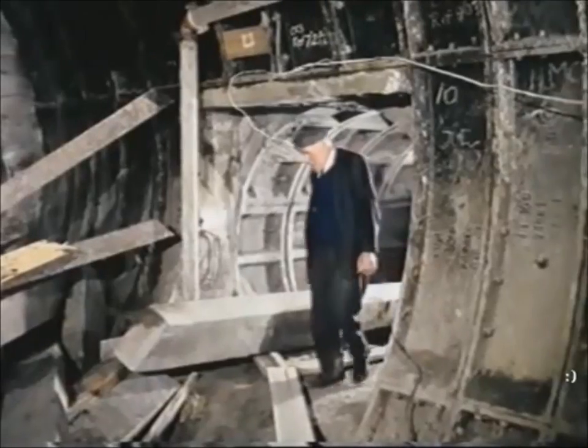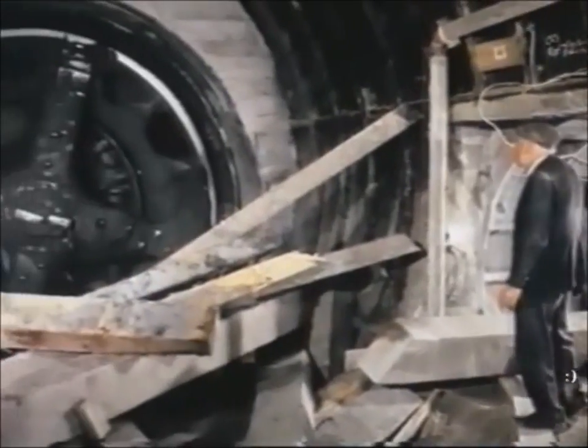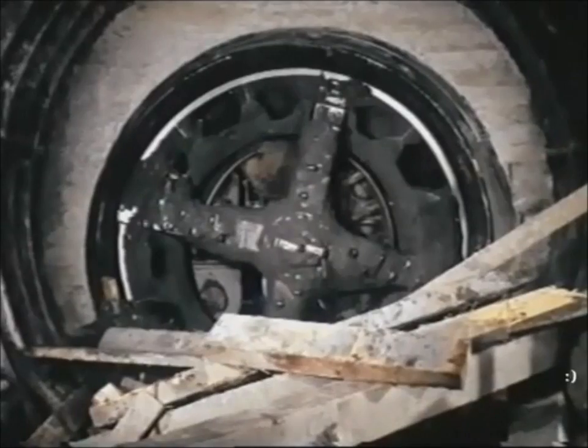On that day, if you'd had a long enough piece of string, you could have stretched it all the way from Victoria to Walthamstow through the new tube tunnels for the Victoria line. Tunnels complete, track laying begins.